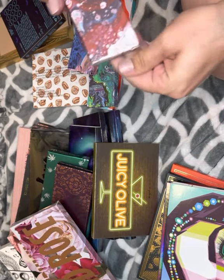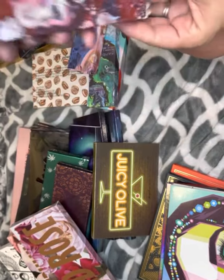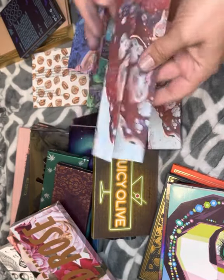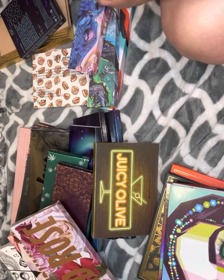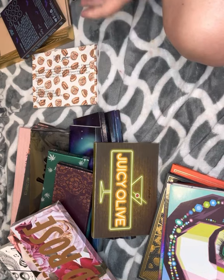And then the Futurism, the Cyber Bronze. I'm keeping. Oh, I hope I didn't bust that. Let's see. The Cyber Bronze. And I love that. So, I'm keeping all of my Caladios ones. Guys, I probably won't get rid of very many indie shadows.